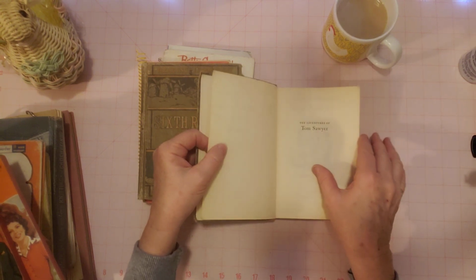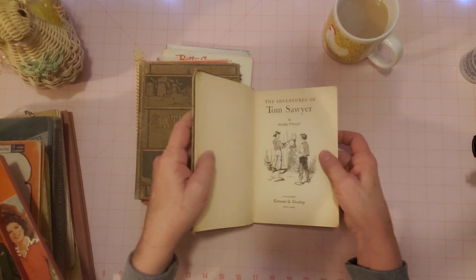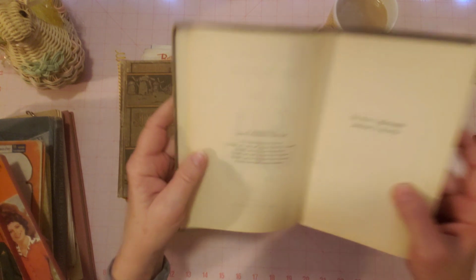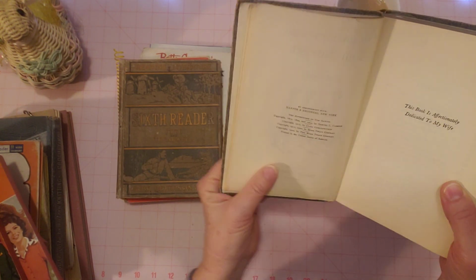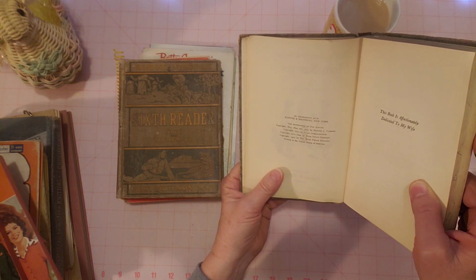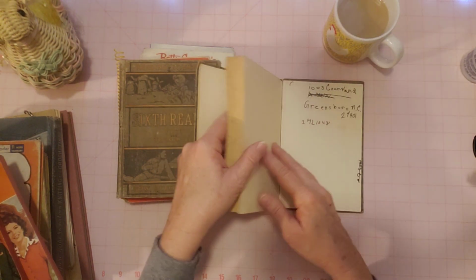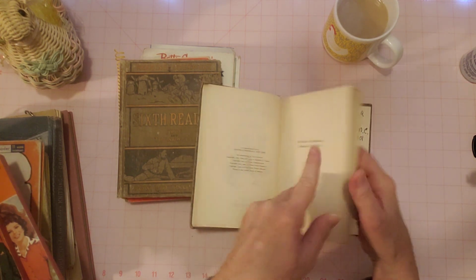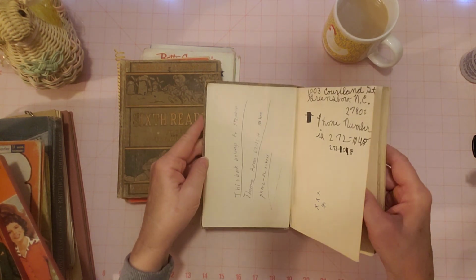And then, oh, this is Tom Sawyer. I know, I looked at it in the store. I just haven't looked at it in a few days. So, now I'm remembering what I bought. But copyright on this one, I think it's just something like 1913. Here's some more writing in the back. So inside the back cover and the front cover. Somebody wrote all over it there.